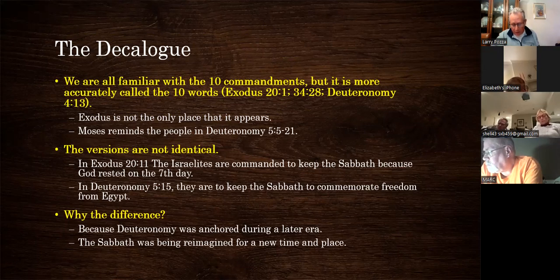observe the Sabbath day by keeping it holy, as the Lord your God has commanded you. 6 days you shall labor and do all your work, but on the seventh day is a Sabbath to the Lord your God. On it you shall not do any work, neither you nor your son, your daughter, your manservant, maidservant, your ox, your donkey, or any of your animals, nor the alien within your gates, so that your manservant and maidservant may rest as you do. Now, notice the difference. Remember that you were slaves in Egypt, and that the Lord your God brought you out of there with a mighty hand and an outstretched arm. Therefore, the Lord your God has commanded you to observe the Sabbath day.